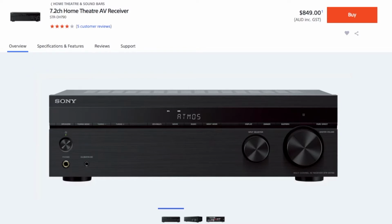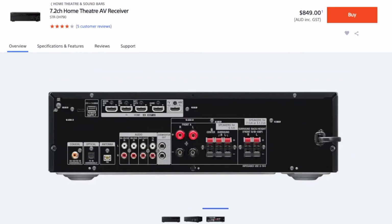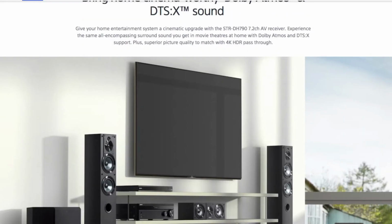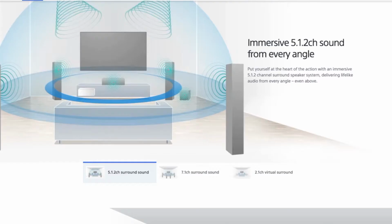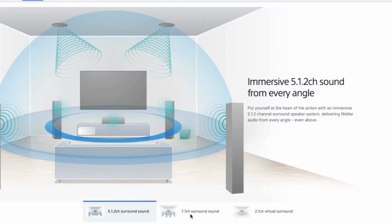First up, AV receiver. This was a bit of a challenge, as I wanted the ability to deliver big sound for a small to medium room with a possibility of running 7.2 surround, that is, 7 surround sound speakers and 2 subwoofers, or 5.1.2 to do Dolby Atmos or DTS:X. Okay, so that's going to be 5.1.2: 5 surround speakers, 1 subwoofer, and 2 overhead or height speakers.